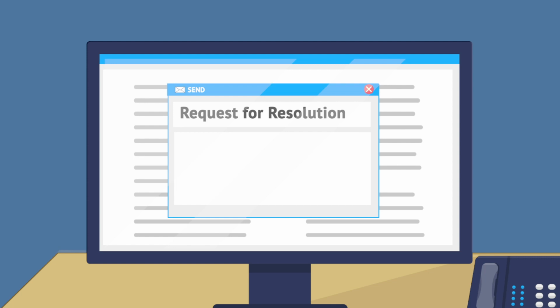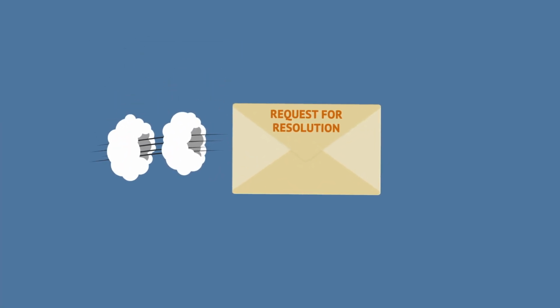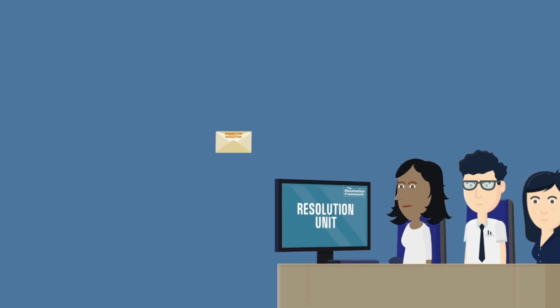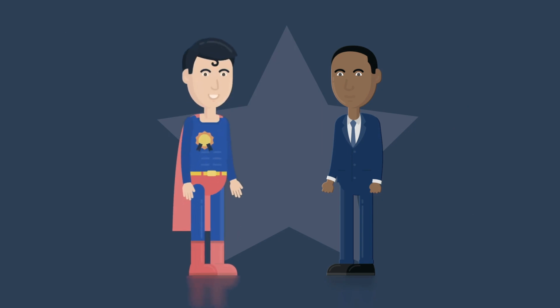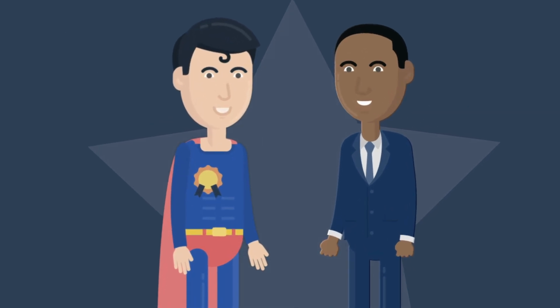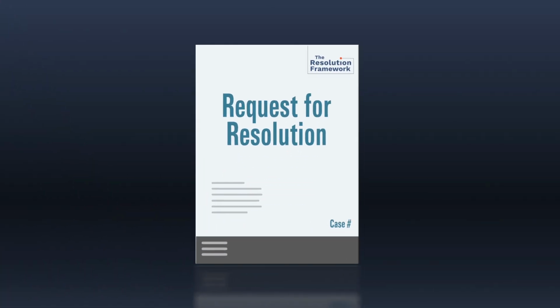Where early efforts to resolve the issue are not successful, a request for resolution should be submitted to the resolution unit. The resolution unit is a group of trained staff members who coordinate the resolution process. All parties will be assigned a resolution champion. These are knowledgeable individuals who are at hand to provide support and impartial guidance throughout all stages of the resolution process. Each case is then assessed against the Resolution Index.